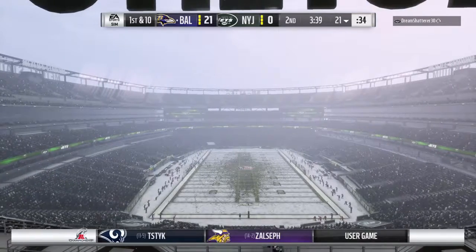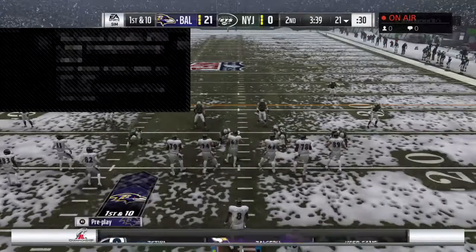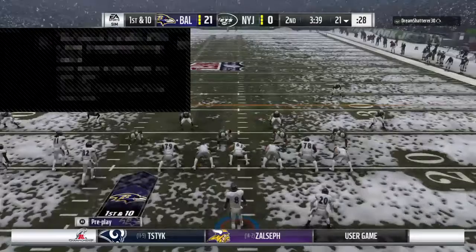And when you start plotting for this drive, when you start thinking that work, but you have to be prepared for wrinkles and counters because you know they'll make some adjustments.